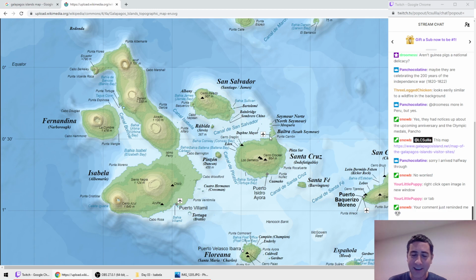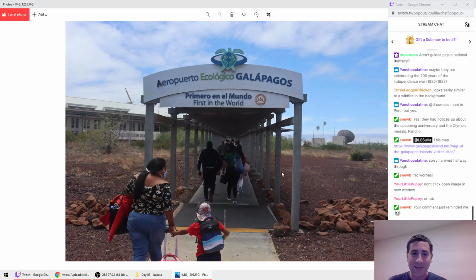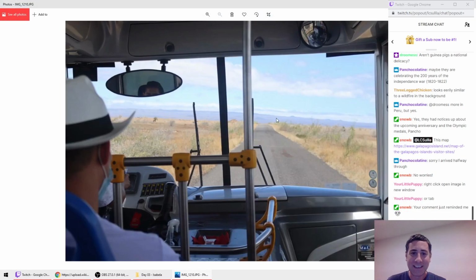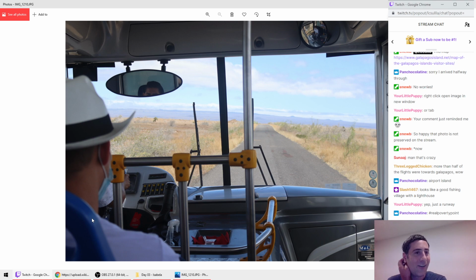There's no bridge, although there probably should be one. So we had to cross this little amount of water there. After we get out of the airport, we get on a bus, and the bus drives us on this really extremely arid island. I was actually surprised at how arid Baltra was. It looked like you were in the United States, at least, like Arizona or something. A lot of cactuses and so on.